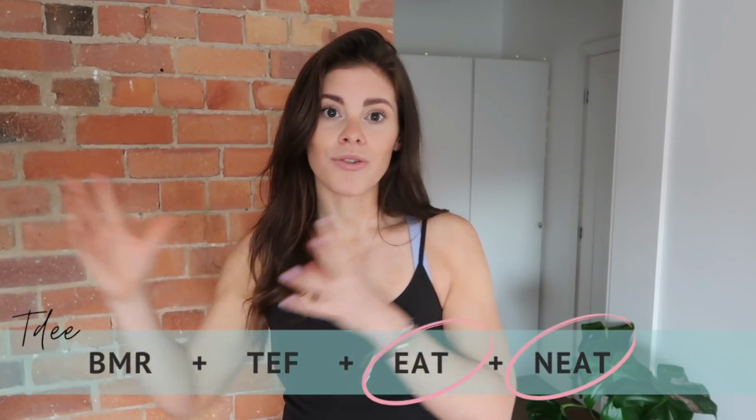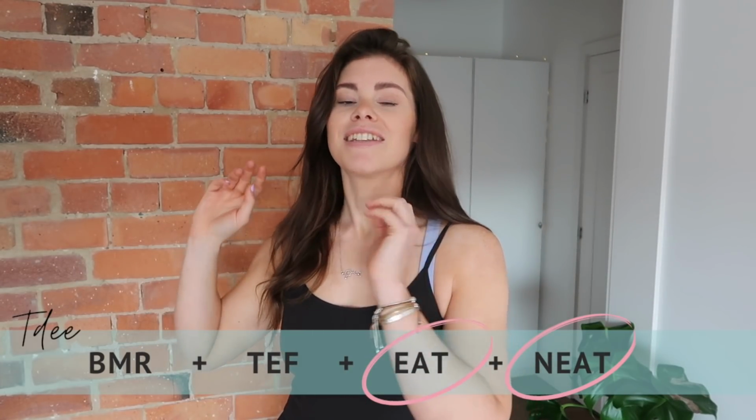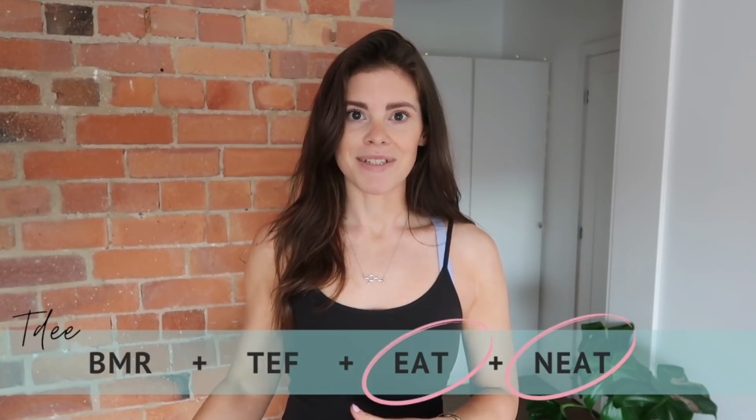So collectively, these 4 ways that our body burns energy is called our total daily energy expenditure. And of those 4, the 2 that are most easily manipulated in terms of scaling up how many calories we're burning or down is NEAT and EAT. So non-exercise activity thermogenesis and exercise activity thermogenesis.